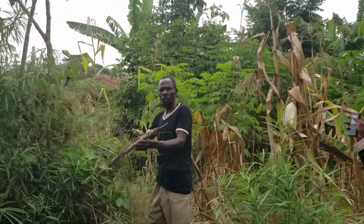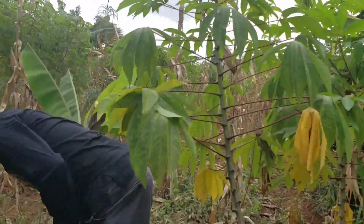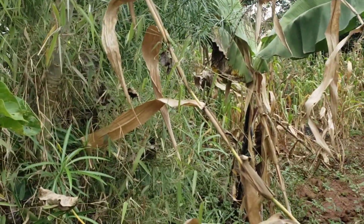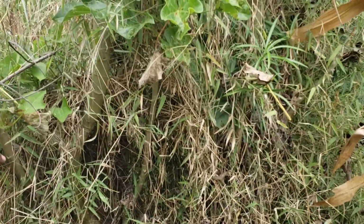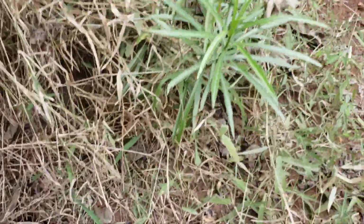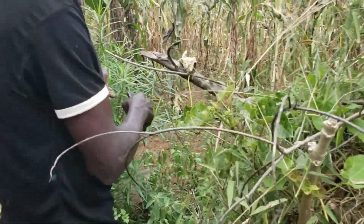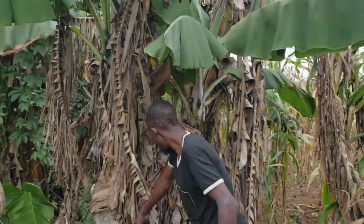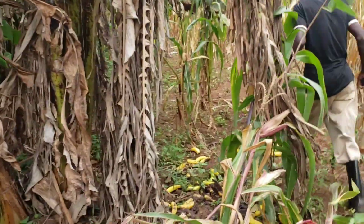Oh, so basically, this land has a title and was surveyed, and a stone was planted somewhere here. But I think we can't see it right now. We need to dig. But no problem. Let's continue checking the boundary, and at a later stage, if there is need. Okay. Let's go.